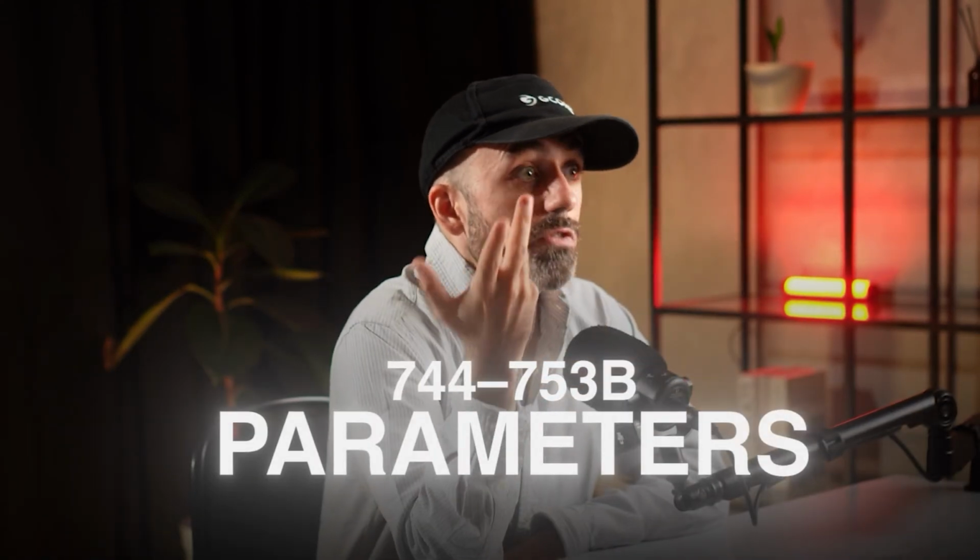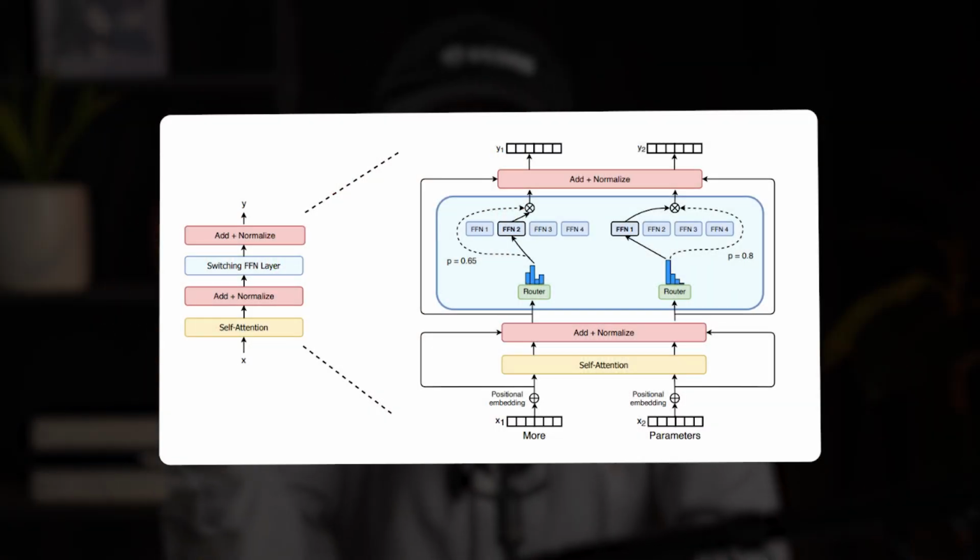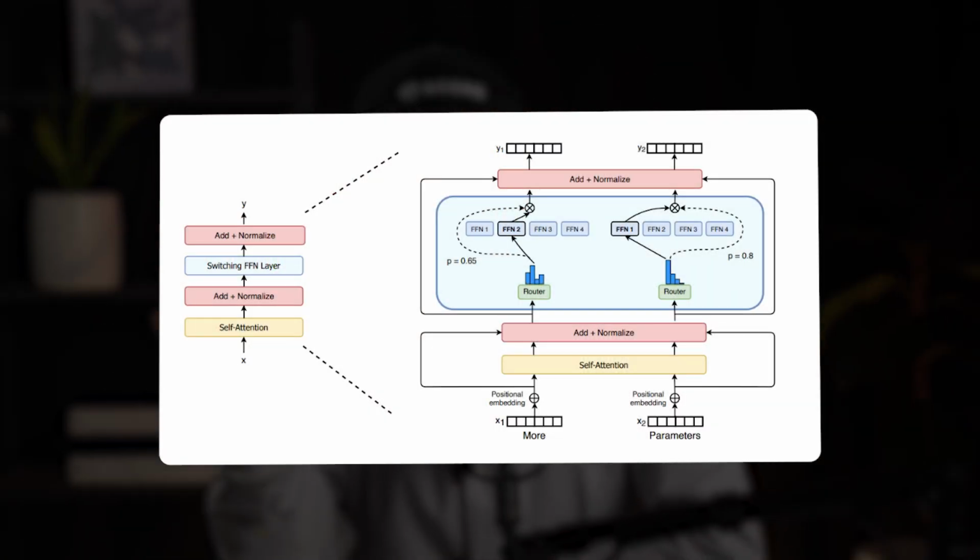Enter GLM 5.2 from Z.ai. It's backed by Alibaba, Tencent and all the other big players in China, and once again it completely rewrites the economics of agentic AI. Like we've come to expect from Chinese players, it is devastatingly efficient. It's a 744 to 753 billion parameter model, but it uses a mixture of experts architecture with only 40 billion active parameters per token. And much like DeepSeek's sparse attention mechanisms, this makes it incredibly cheap.